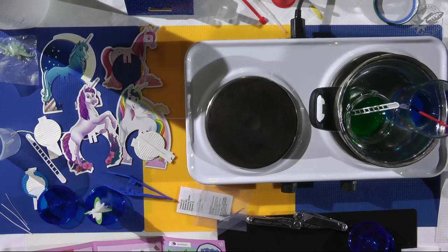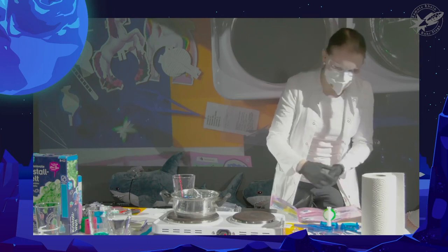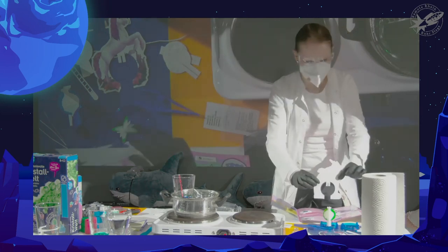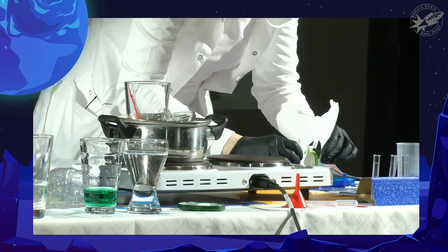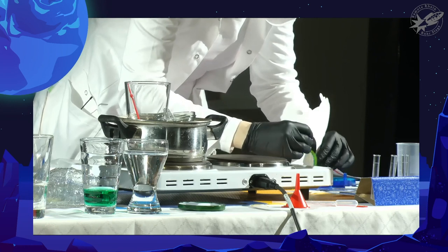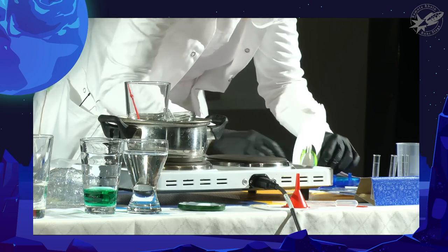Okay, which of the unicorn fits the green crystal? So on the outside there's the coloring that will color the crystal. I think the rainbow unicorn perfectly works with green. So I will put it on like this. Like this.